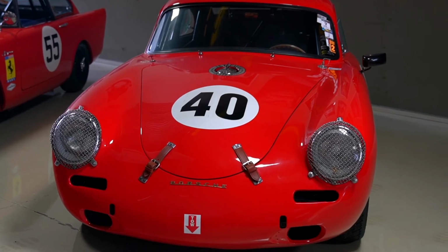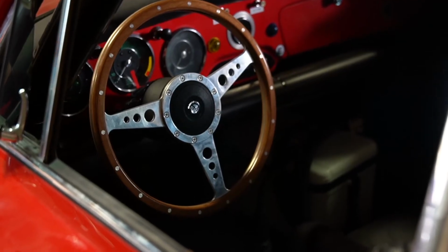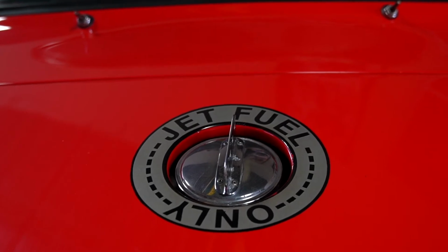This has been a very popular car because it's good looking and it's a hoot to drive. Does it really run on jet fuel? No, that was a tribute to Dennis Ledbetter. He was an Air Force pilot. That makes sense now. So that's why he put the jet fuel only sticker on there, to kind of tease people.